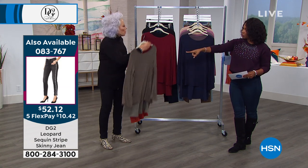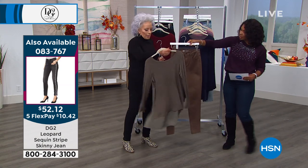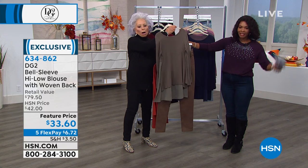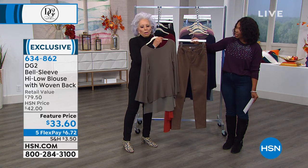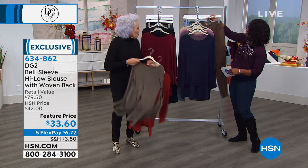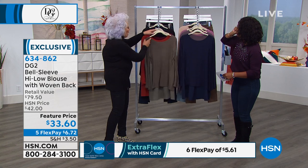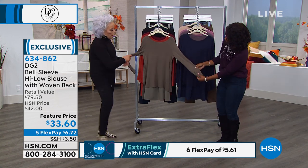That's moss that you're holding. Pull out that jean with this one. And the moss. Hello, there you go. That's got my name all over it. I love a top like this. You want to know why? Because it makes your upper arm look so slim to have that bell.